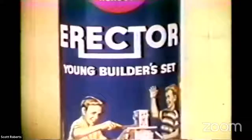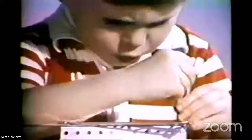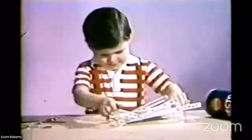The most famous name in toys is known throughout the world. Erector, the all-steel construction set, for beginners, for young builders, for junior engineers. Four generations of American youth have grown up with Erector, the toy that has become as much a part of our life as baseball and hot dogs.